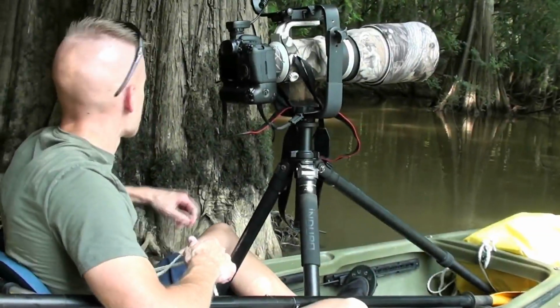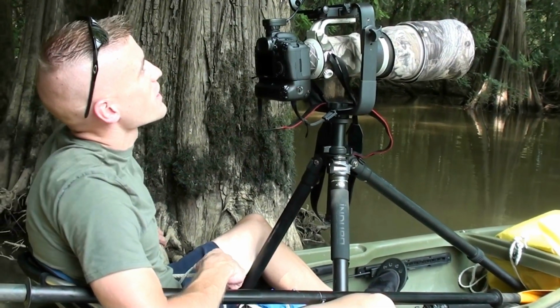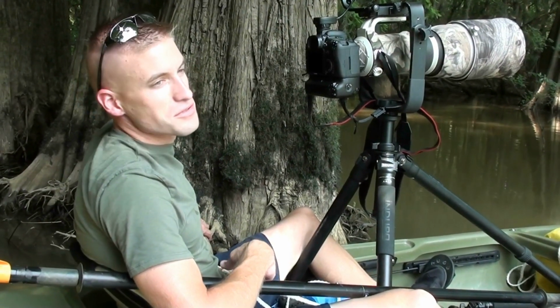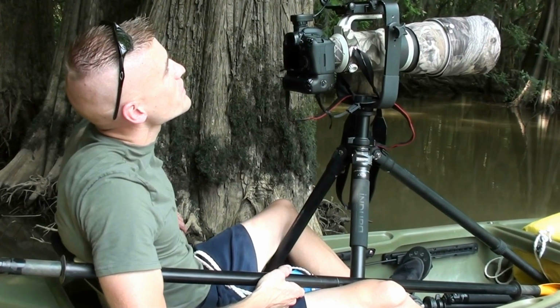We've stopped along the shore here and anchored. The prothonotary warblers are in this area, and I have a call here, and we've been getting a real good response from them. It's just an issue of getting them close enough and getting a good setting so we can get some good shots.